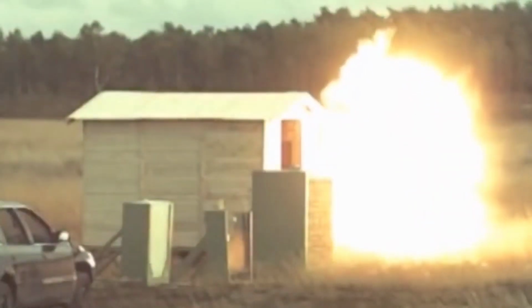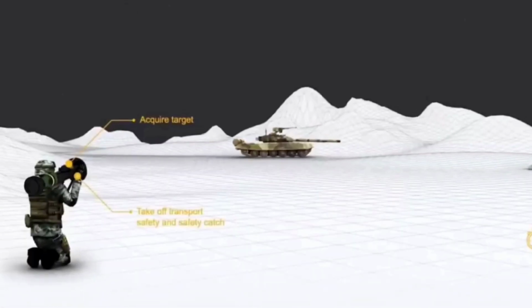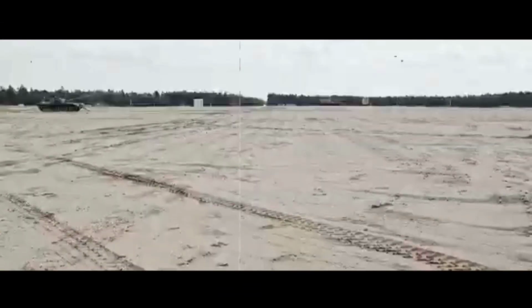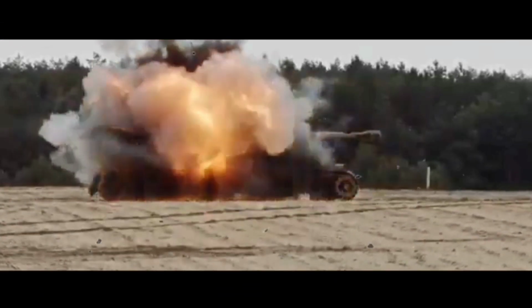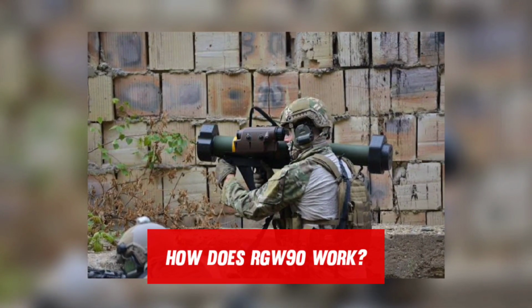The only element that is reusable comes in a form of the more advanced optional targeting systems. Training and educational systems are also offered, with the training ones coming in full-sized and sub-caliber variants along with a range of simulators. Now you might be wondering, how does RGW-90 work?